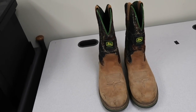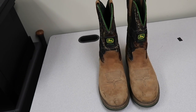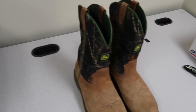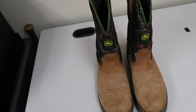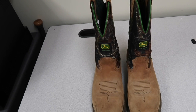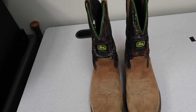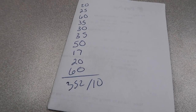Listing number 10 turns out to be these John Deere boots. 60 bucks plus shipping. I paid $20 for these today. They're in good shape, good brand. Brand new, they're over 100 bucks. So those should sell. I had another pair of these a year or so ago and they went pretty well. That is number 10. Let me total this up. Okay, not too bad. 10 items obviously is the goal. 352 and 10 items.